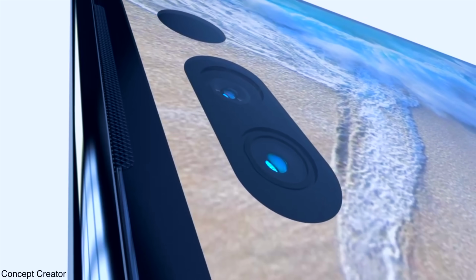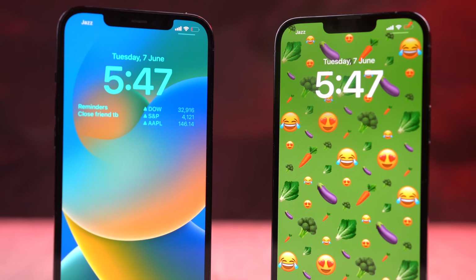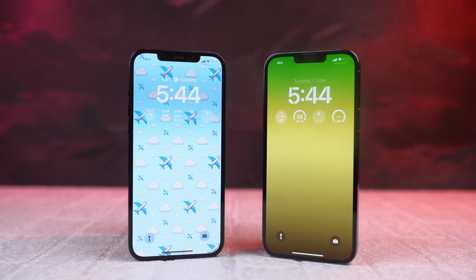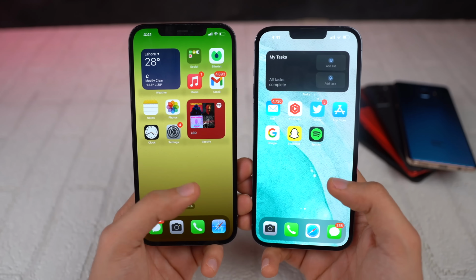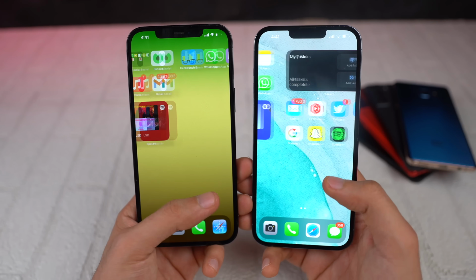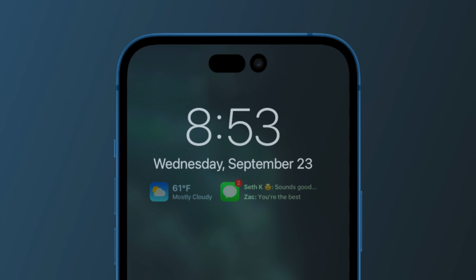Also in the news, iOS 16's developer software code recently confirmed the existence of the always-on mode for the iPhone 14 Pro lineup. Considering the new lock screen on the iOS 16, which is by the way a very good implementation, always-on mode for the iPhone 14 Pro lineup is very likely to happen.